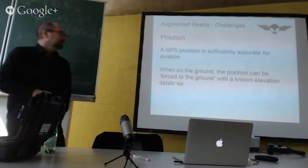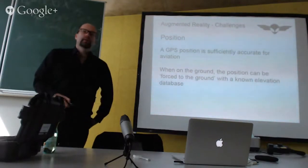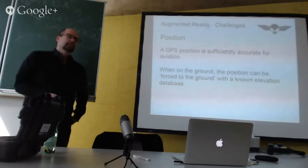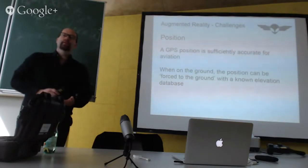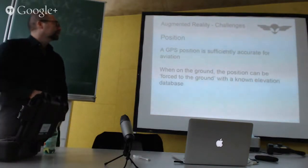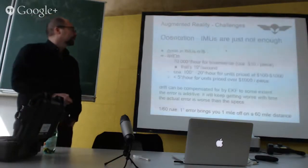That's something you always have to work on. And as soon as you're on the ground, you can use the same tricks that car navigation or pedestrian navigation applications use: you assume that you're on the ground, and that gives you a level of precision. But the position is mostly covered.